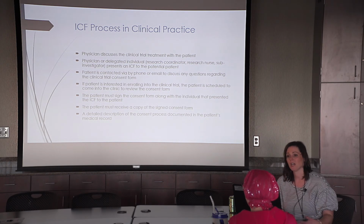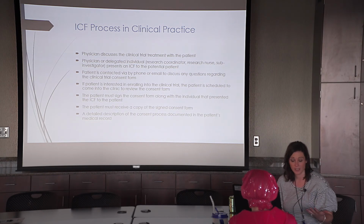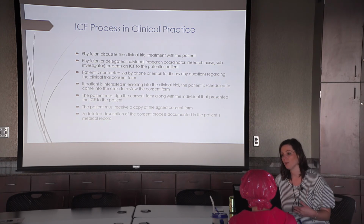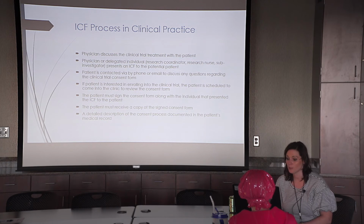After the patient has had an adequate amount of time to review and ask any questions, we will see if the patient wants to move forward with signing the consent. Keep in mind that when we do our research review with patients, we always have a physician or a mid-level provider available if there are any medical questions that we can't answer. They're always present to answer the questions.